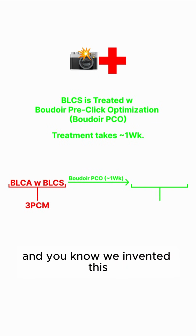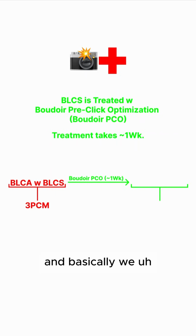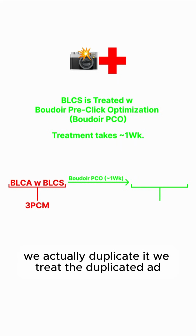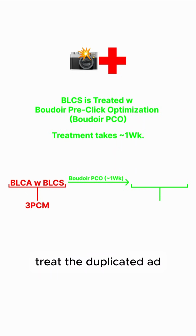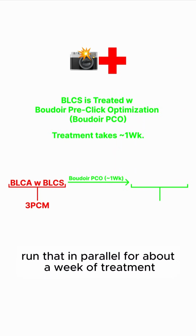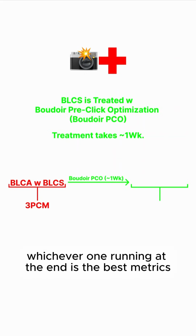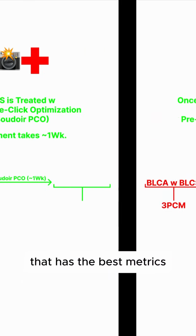And we invented this, so we've already done this a bunch of times. Basically, we leave the original Boudoir Facebook ad as it is, and we duplicate it and treat the duplicated ad. We run them in parallel for about a week of treatment, and then we keep whichever one has the best metrics at the end. It's always been the Boudoir Pico treated ad that has the best metrics.